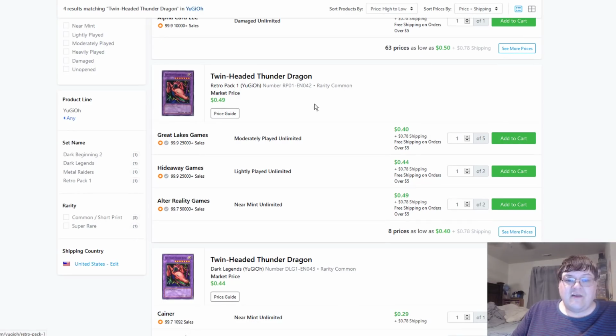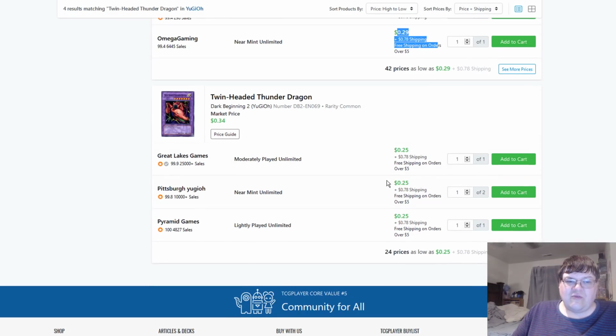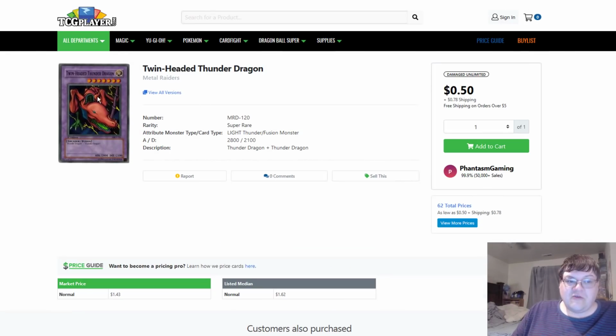And of course, there's Retro Pack Commons at 50 cents, and then DLGs at dollars, and DB2s at 25 cents. But if you're looking for that absolute first edition, pristine near mint, literally from Metal Raiders, you are going to be paying that $25 price tag, which is a big yikes. But Thunder messing around with this doesn't surprise me. It's the cool innovations in the format that definitely bring about cool tech choices like this.